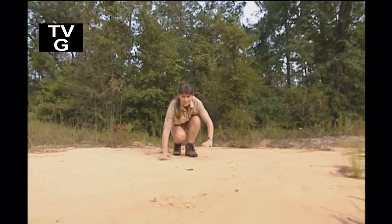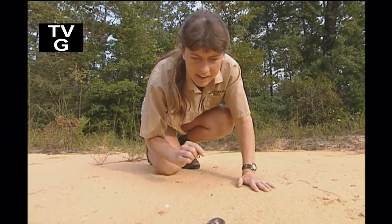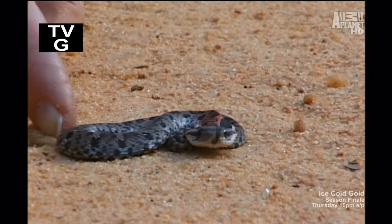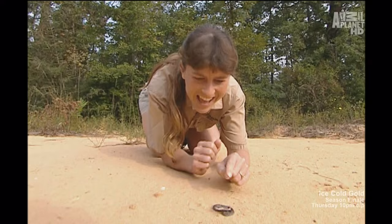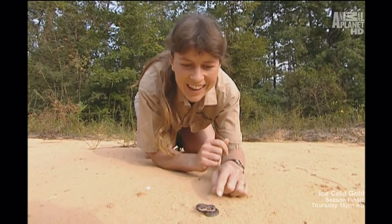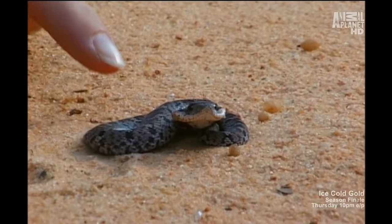Looks like a little rattlesnake, maybe a pygmy rattler. Are you a little rattlesnake? You're very flat. What are you doing? Hello. Nope. He's not rattling. Oh, look at his little nose. This is an eastern hognose snake. And he's pretending to be a rattlesnake so that he's safe. He's got the same coloration as a pygmy rattler.